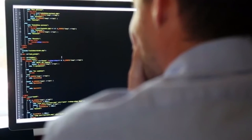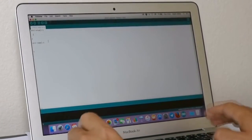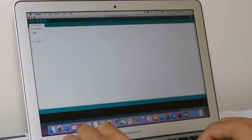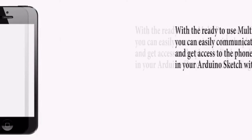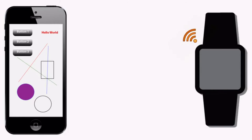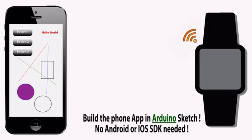Although we have native app SDKs for people who know enough about app development and who would prefer to write their own apps, we've also provided the ability to make apps in the Arduino code. Yes, that's right. You just need to go to the App Store and download the multi-purpose app that we provide for CulBox. And the app will act like a touch display, so you can define buttons, draw lines, circles, or whatever you want through the Arduino sketch and built-in Arduino libraries.